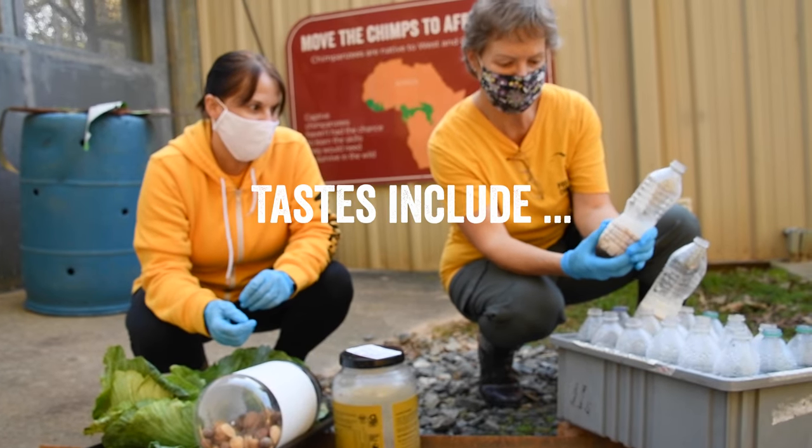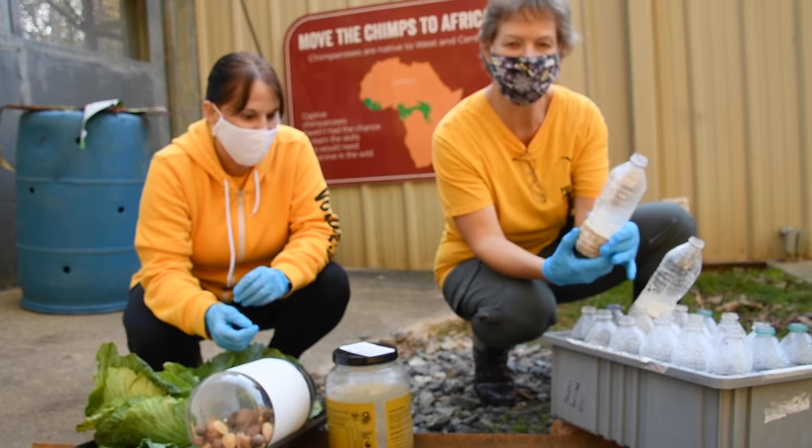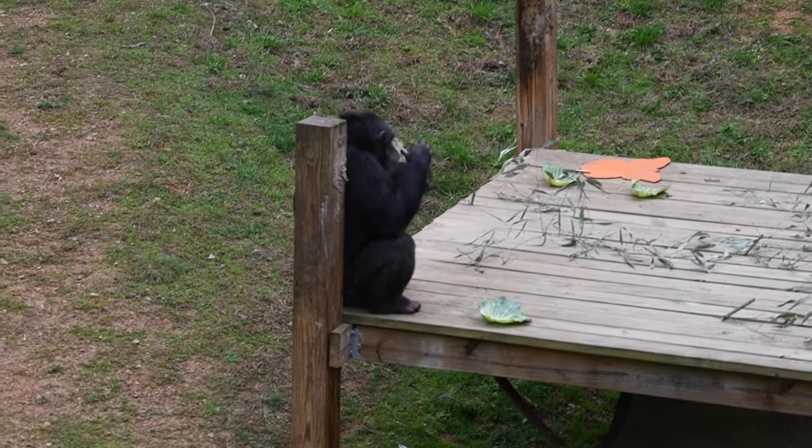have oat milk in them, peanut butter, cherries, and a little bit of honey to give it a little bit of sweetness. So the chimps will peel this plastic away and enjoy the smoothie on the inside.